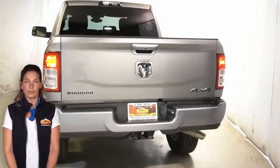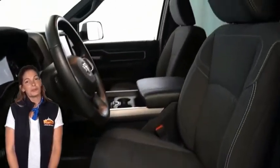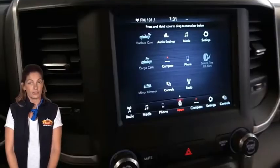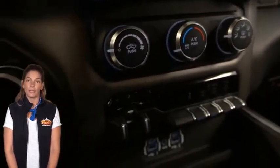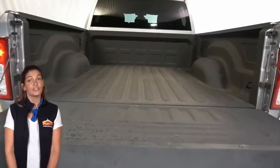tow mirrors with manual foldaway, chrome flat wall-to-wall side steps, premium cloth bucket seats, leather-wrapped steering wheel, 3.5-inch cluster TFT color display, Park View rear backup camera, Apple CarPlay and Google Android Auto, remote start system, 40-20-40 split bench seat, deployable bed step, LED bed lighting, spray-in bedliner, and so much more.